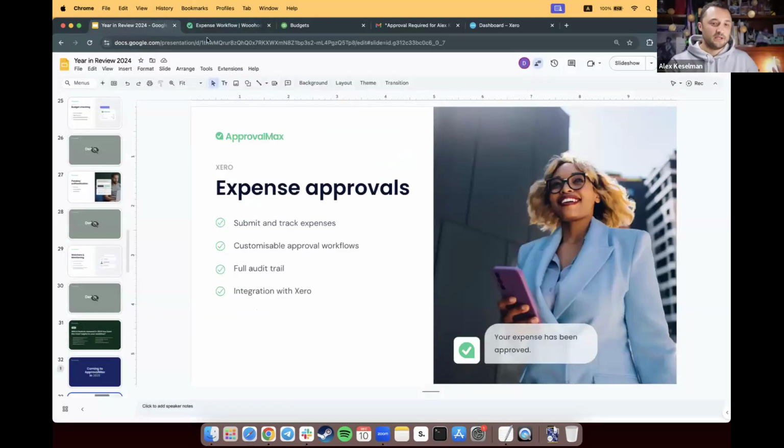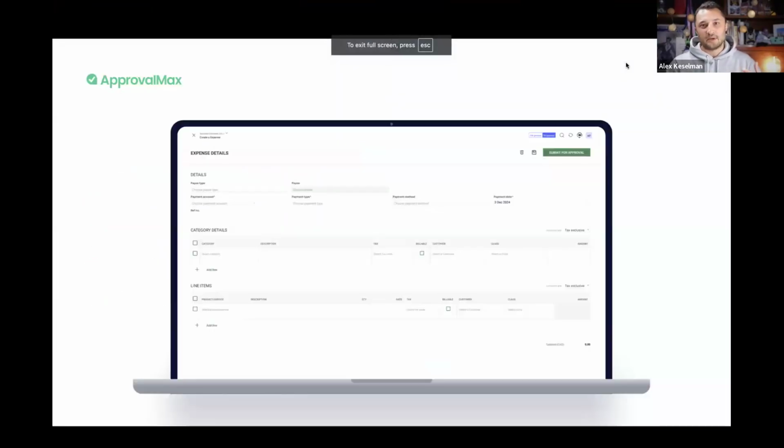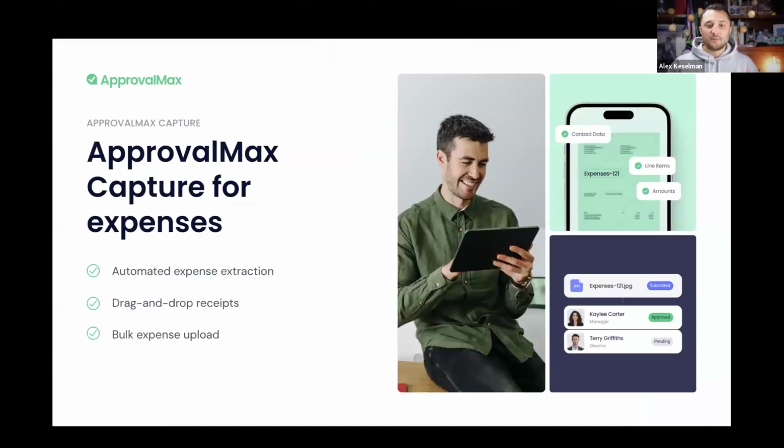And complementary to this expense approval workflow, the next thing, and that would be absolutely logical to have in your list, would be ApprovalMax Capture for expenses. Again, if you have a receipt from a restaurant, a dinner with a business partner, or a hotel slip, just drag and drop a receipt, snap a photo with a mobile phone straight at the hotel desk, push it forward, it will be automatically sent for approval.